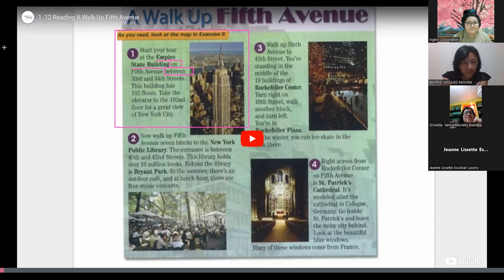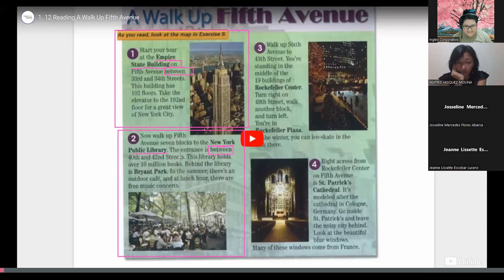And now, in the number two. Okay, in this one, we are talking about what place? Public library. All right. And in this one, what are the prepositions that you can find? Between, walk up, behind. Okay, behind. And then walk up. And then what else? Only that, right? Okay, good. And now in the next one.